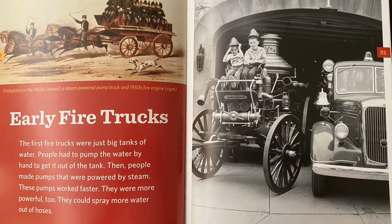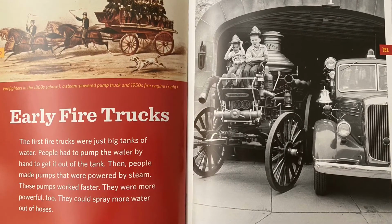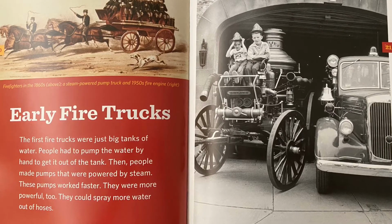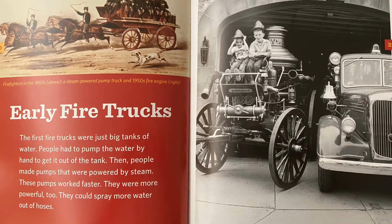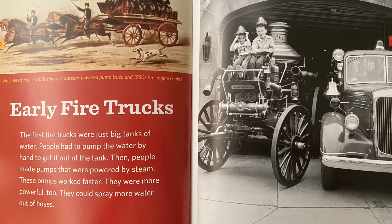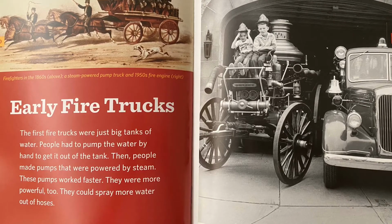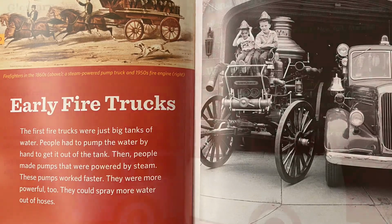Early fire trucks. The first fire trucks were just big tanks of water. People had to pump the water by hand to get it out of the tank. Then, people made pumps that were powered by steam. These pumps worked faster. They were more powerful too. They could spray more water out of hoses. Firefighters in the 1860s, which is the picture above, a steam-powered pump truck, and a 1950s fire engine is on the right side of the page.